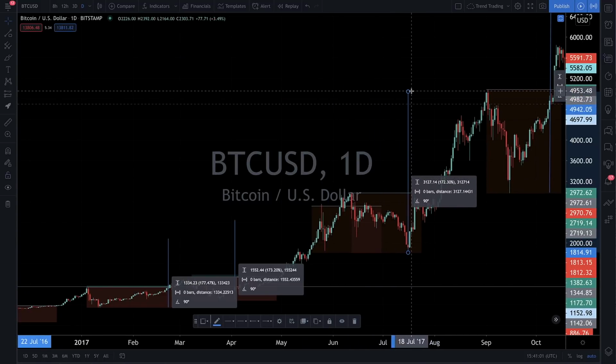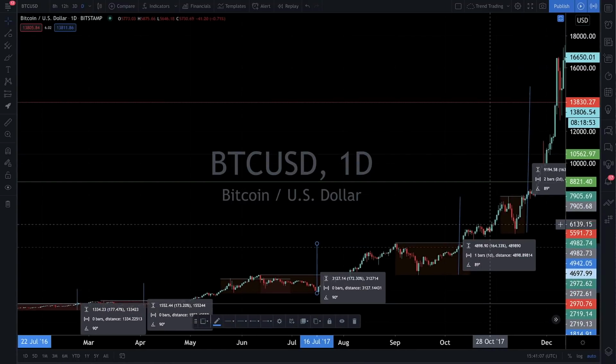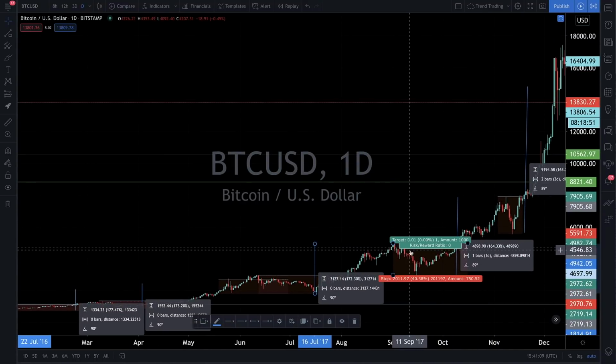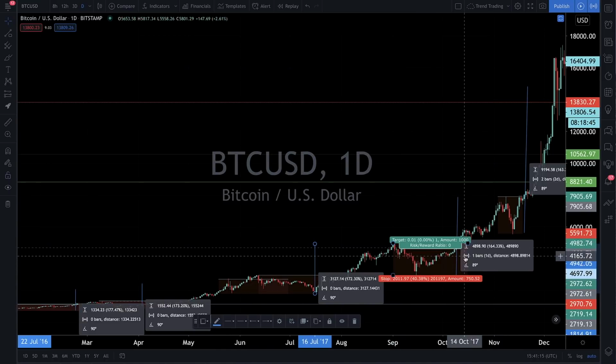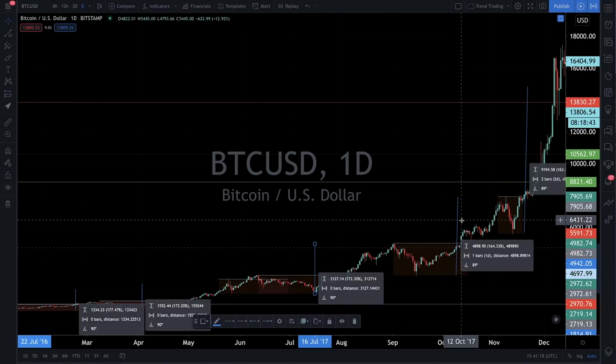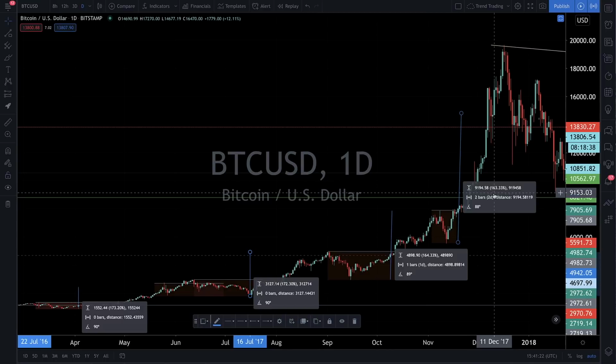Again, we have a 170% gain over here before the next swing high. I'll call it a swing high. Again, over here, I'm taking the low of the next 30% drawdown. Over here, there's 160%. Notice it's under 170. Okay, I'll get back to that in one second. And then over here, the next one, this was also 160.